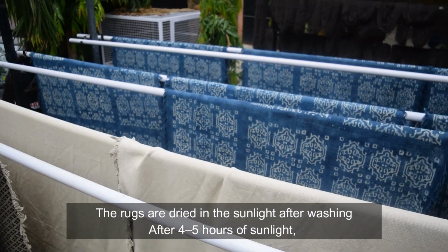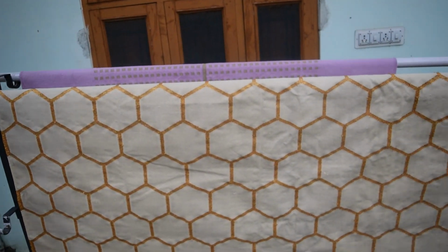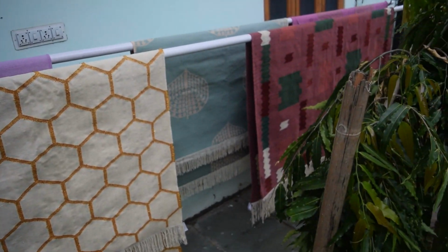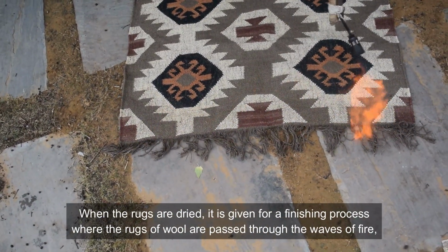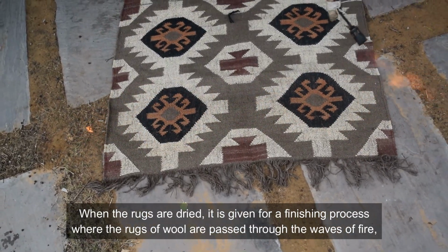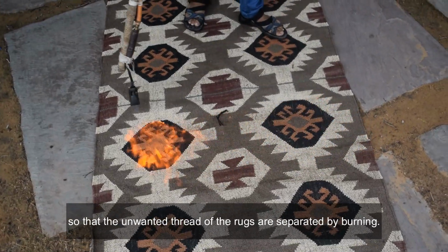The rugs are dried in the sunlight after washing, for 4 or 5 hours. When the rugs are dry, they are given for a finishing process where the wool rugs are passed through the waves of fire, so that the unwanted threads of the rugs are separated by burning.